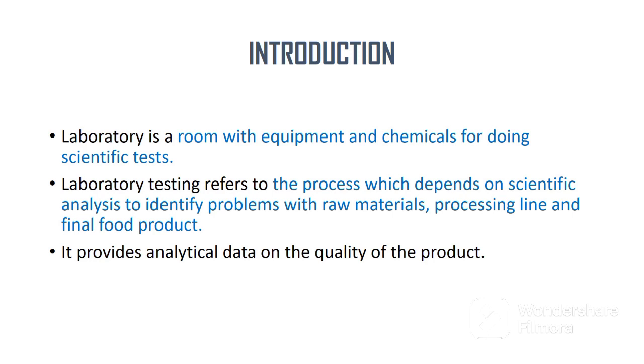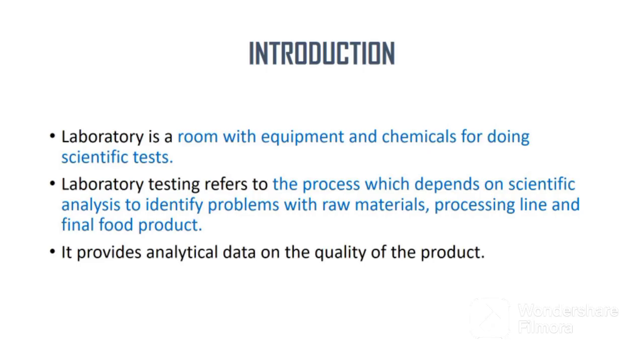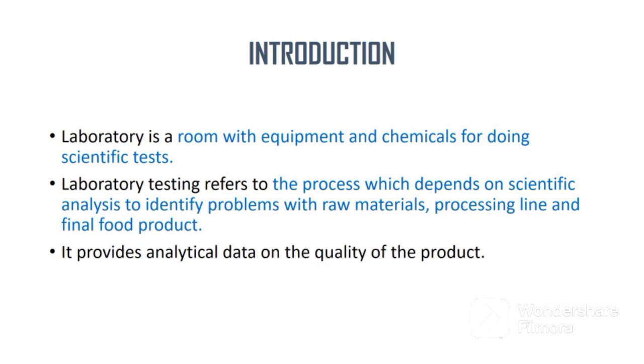Since laboratory has hazardous chemicals which may harm those using them, below are some of the rules that people working in lab should observe in order to prevent injuries. Number 1. Wear protective clothing like laboratory coat, safety boots, gloves, and nose masks. Number 2. Do not eat while in the lab. Number 3. When doing any analysis, strictly use the given procedure. Number 4. If you are not sure of procedure of preparing any chemical, please don't prepare it because some chemicals are explosive if they are mixed wrongly. Number 5. Wash your hands thoroughly with soap and water after every analysis. Number 6. In case of any accident, kindly inform the lab in charge.